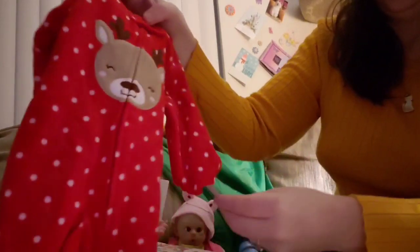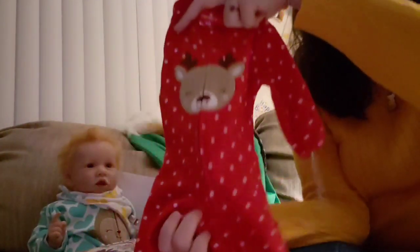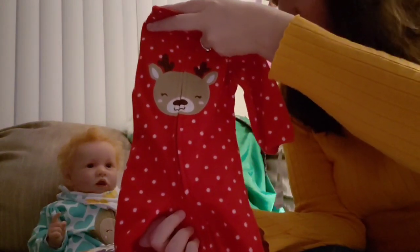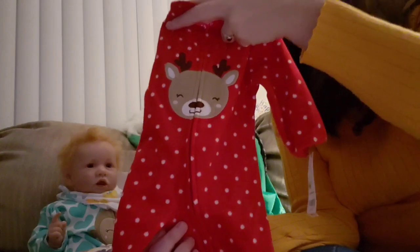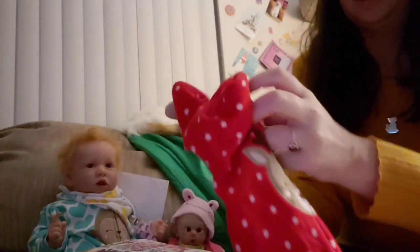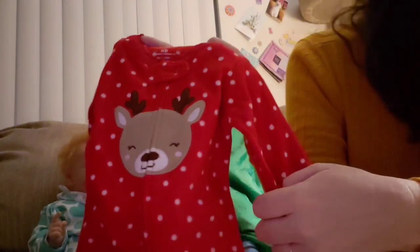It is a Carter's Newborn reindeer sleeper. I'm collecting reindeer sleepers for Christmas. Miss Tabitha and Raina have one. And now little Miss Wednesday in a dress like her sister too.